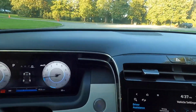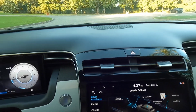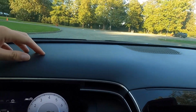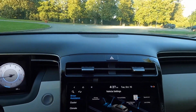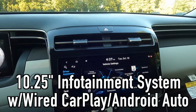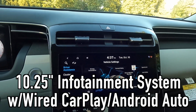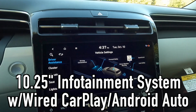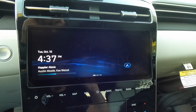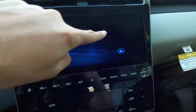And then moving on from there, again, you have your push button start button. You get your hazard button up top there, 2 HVAC vents, but you get 4 HVAC vents on the dash total. The dash up top here is a vinyl wrapped type of material. And then coming down again, this is another 10.25 inch screen, except this is your infotainment system with built-in navigation and wired Apple CarPlay and wired Android Auto connectivity. This is what your home screen looks like. You have your date, your time, your music, and your navigation stuff is subtly over there.